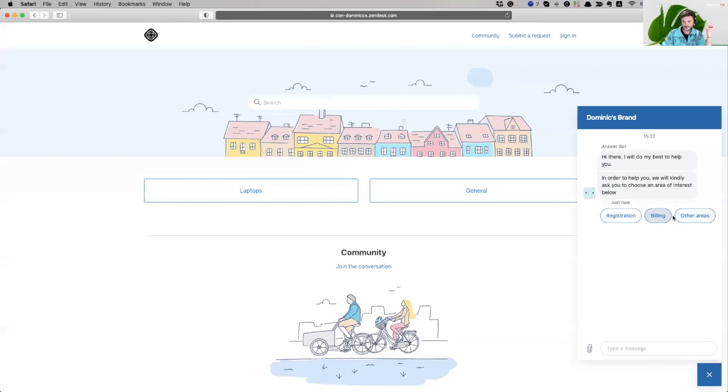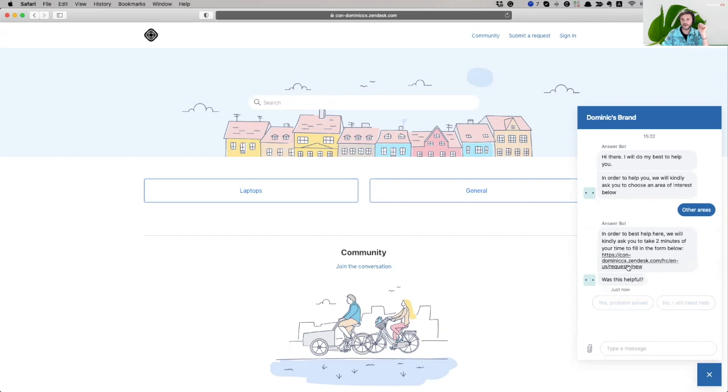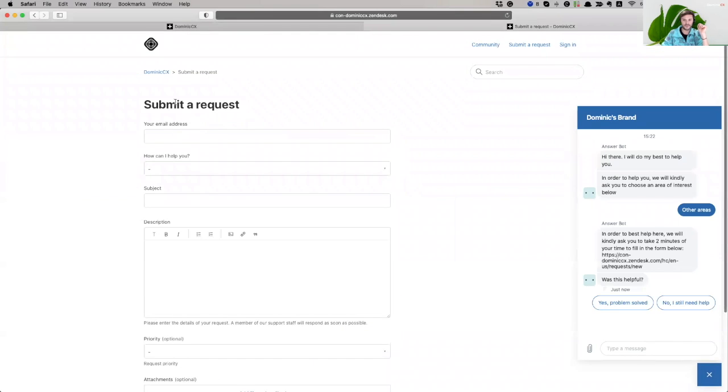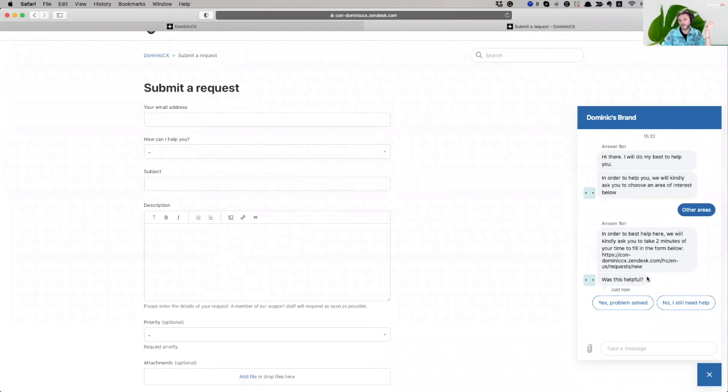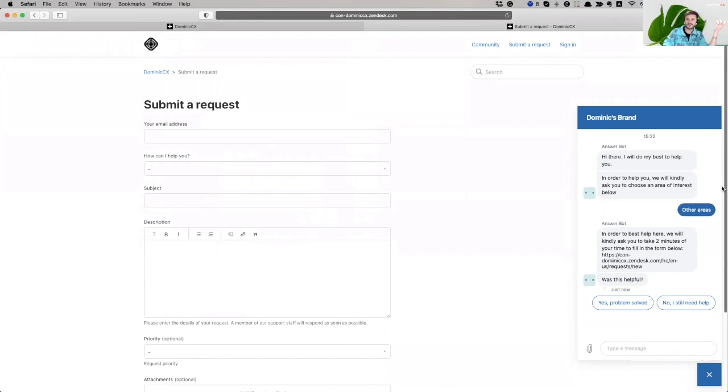And the third option, so first option was articles to read. Second option was direct them to agents. Third option is I give them some more information. And it's, yeah, would you mind going to this form? Right, so I send them to a form, which is this form, and they go in and submit a request. Or they can just write the request here. But yeah, imagine this can be whatever you want, a link to point users to whatever they want. So this is the third option.